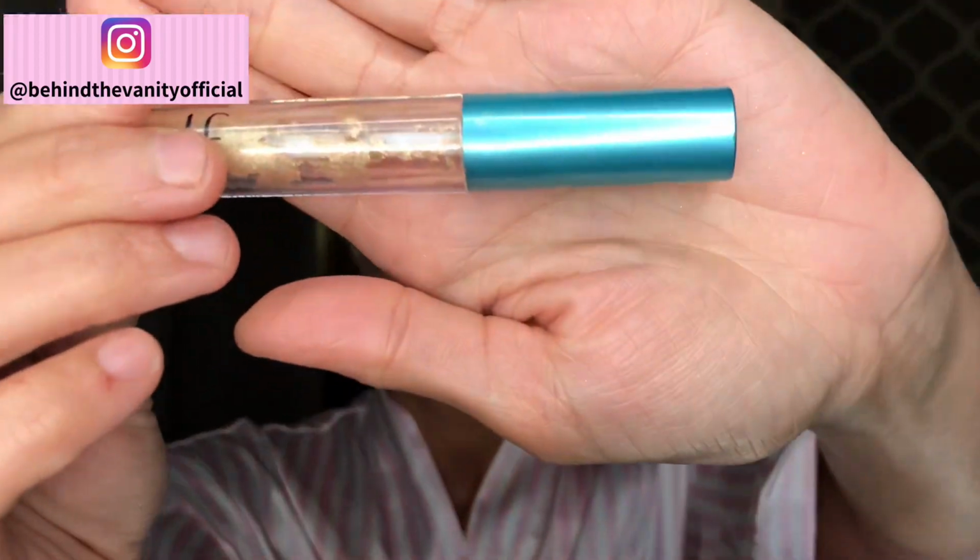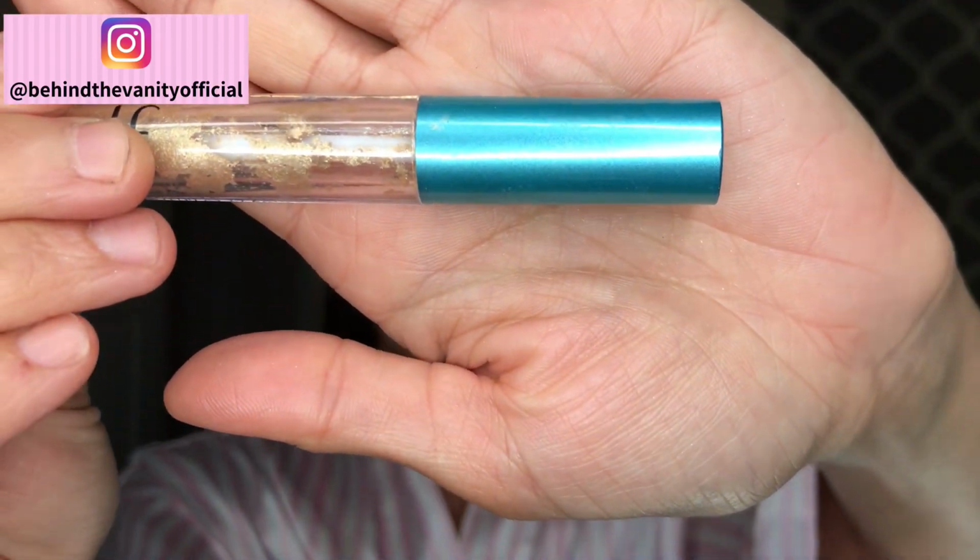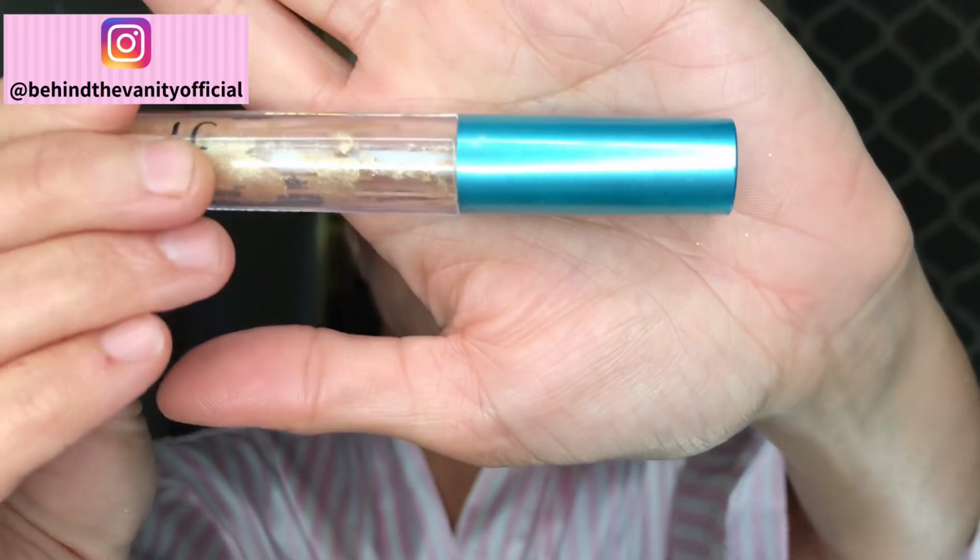Another recent purchase, luckily by the grace of God, was from the Dollar Tree, and it was this e.l.f. Molten Liquid Eyeshadow. It's from that line of products they have with the blue caps. I don't know if it's old or if the product itself is just bad. But first of all, it was like half empty.